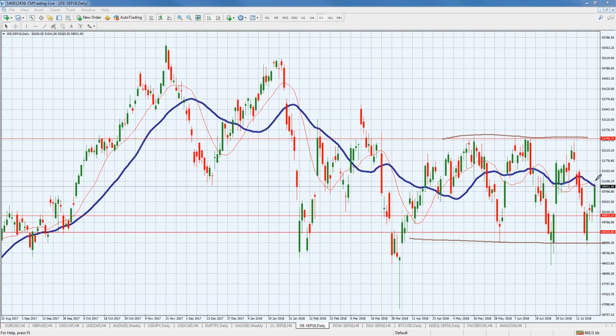As long as we break above this moving average, we may see it correct itself back to the 51,000 level. But so far we've been trading really beautifully in this range. And just buying the bottom of the range and selling the top of the range has been very lucrative for most traders who have been trading this. So keep that in mind as this continues to trade.